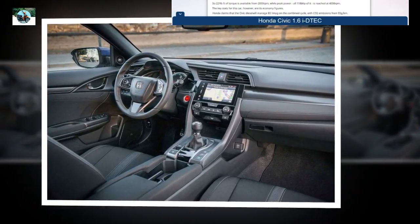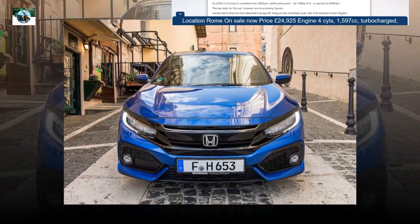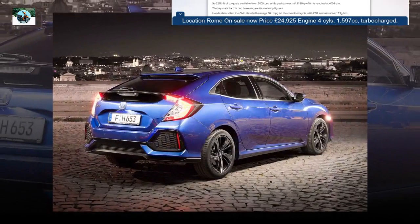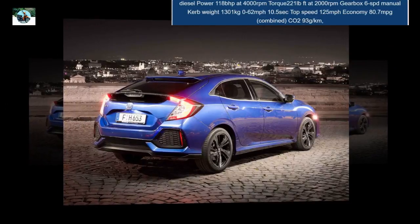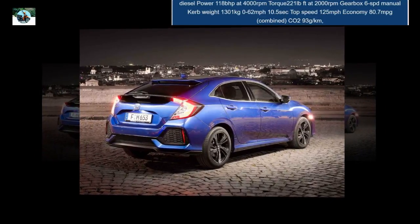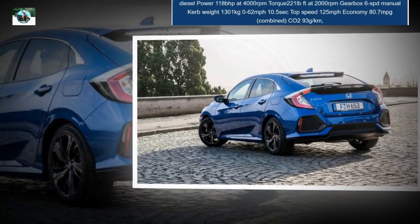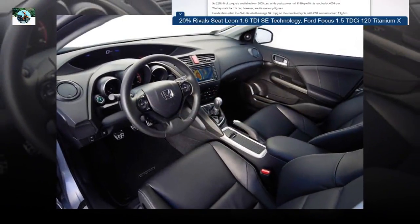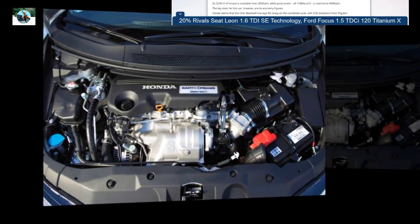Simon Davis. Honda Civic 1.6 i-DTEC. Location: Rome. On sale now. Price: £24,925. Engine: 4 cylinders, 1,597 cc, turbocharged diesel. Power: 118 bhp at 4,000 rpm. Torque: 221 pounds-feet at 2,000 rpm. Gearbox: 6-speed manual. Kerb weight: 1,301 kg. 0-62 mph: 10.5 seconds. Top speed: 125 mph. Economy: 80.7 mpg combined. CO2: 93 g/km. Rivals: Seat Leon 1.6 TDI, Ford Focus 1.5 TDCi 120 Titanium X.